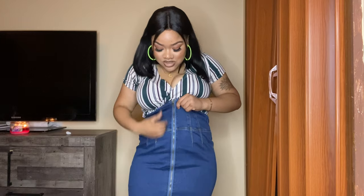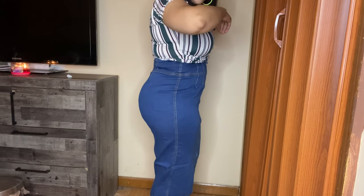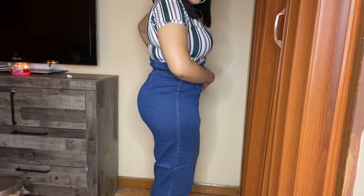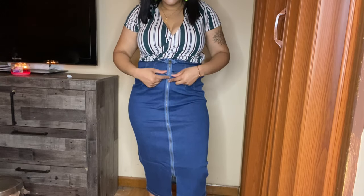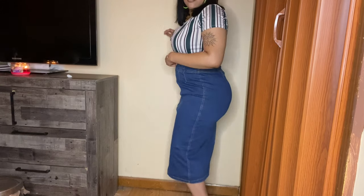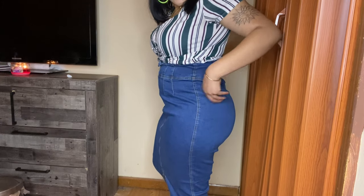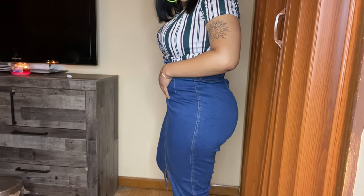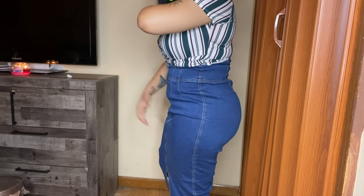Y'all, I had such high hopes for this long skirt. For one, I'm 5'3", and this skirt is huge. I was actually trying to see if I can wear it as a dress, which I may do because it's zip up in the front. But I'm 5'3", and it's way too long. My ankle's right here, and this is just too big for me. I wanted it a bit more fitted. I may end up just getting this altered since there's so much room in this.